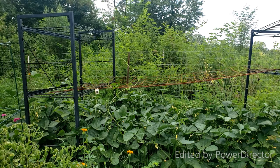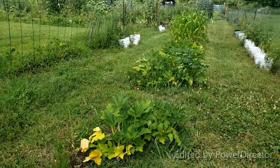The remesh isn't even connected. It's just laying there. And so the beans will do their magic and cover it up soon. And I already have tons of beans producing, so I'm happy with them. So I mentioned that the heat and stuff is getting to my garden.